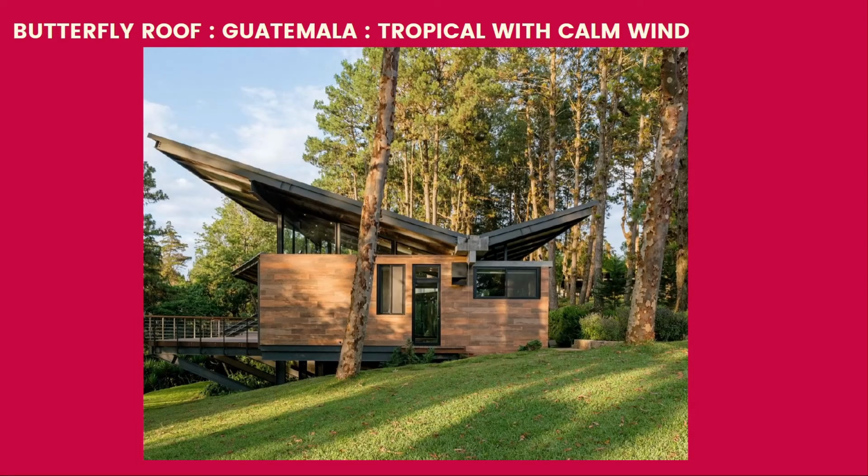And then, of course, you have your butterfly roof. This butterfly roof is from Guatemala. Guatemala has a tropical environment, but very calm winds. So butterfly roofs catch wind forces very easily. And so if you have a very windy place, like for example in PE, where it's incredibly windy, then you need to tie that butterfly roof down like nobody's business, because the wind just catches the underside of the butterfly roof and can pick it right up.